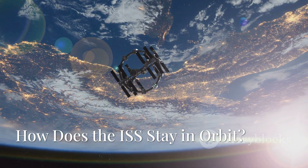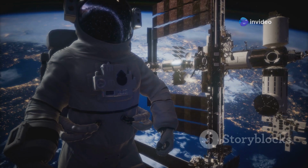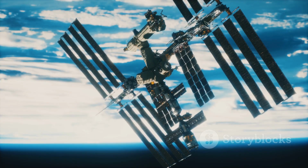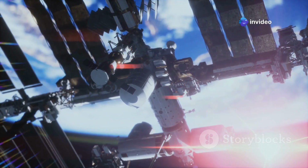The ISS orbits Earth at 28,000 kilometers per hour, completing one orbit every 90 minutes. But how does it stay in space? The ISS is in a constant state of free fall, meaning it's always falling around Earth without hitting the ground. Russian spacecraft regularly boost the ISS to keep it from falling into Earth's atmosphere.